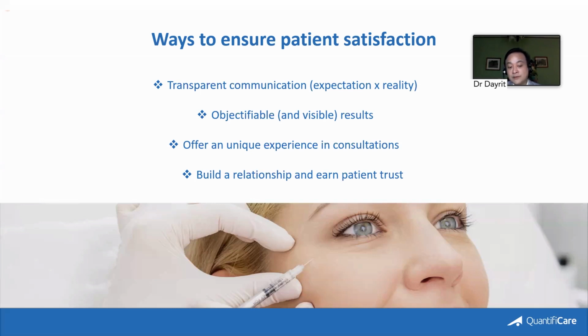So it is always very important to refer to a previous photograph with a very good quality that also shows the objective findings.